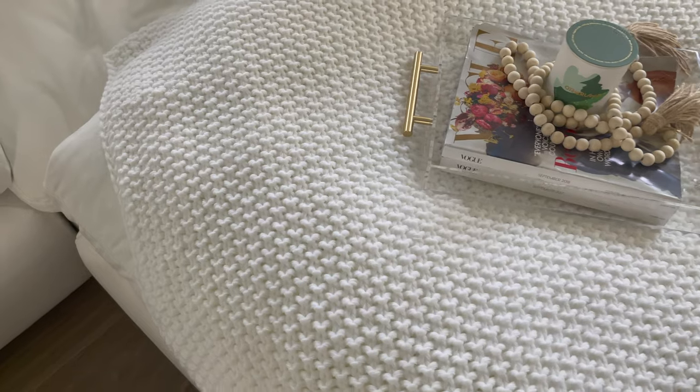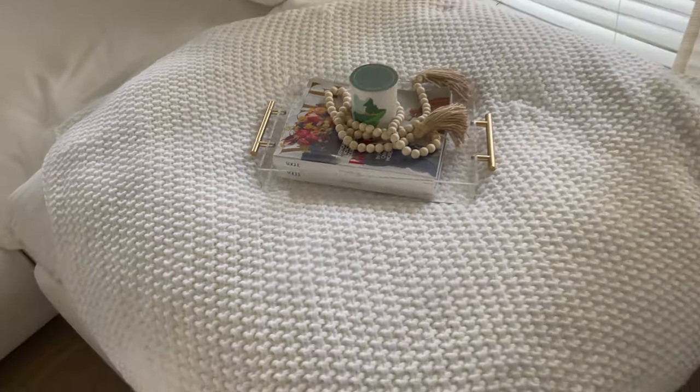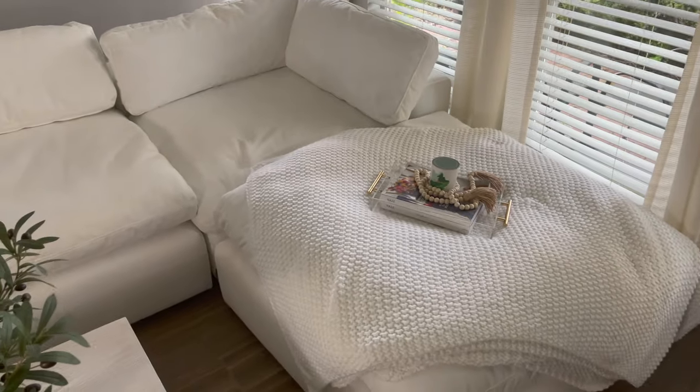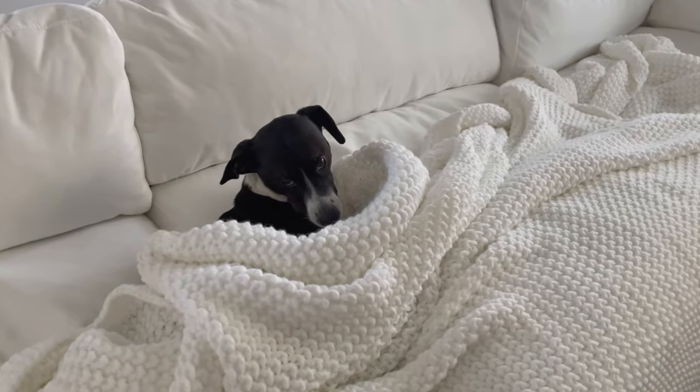I did buy a white kind of knit blanket to go on top. That was kind of like my preventative measure for Zeus. If he jumped on, at least he jumped on that blanket. I should have known he was always gonna want to be under the blanket. My dog loves blankets, he's like obsessed with them, and I should have known that he's gonna want to be under, but that's not a problem.